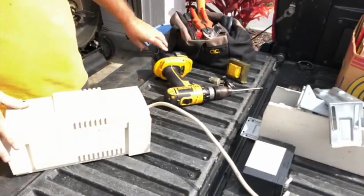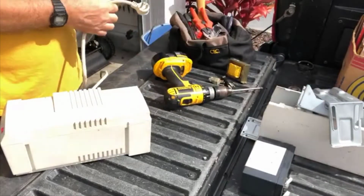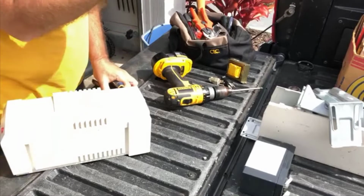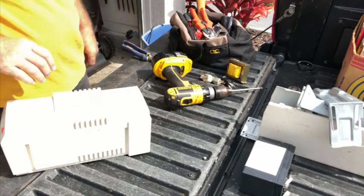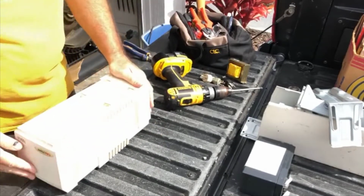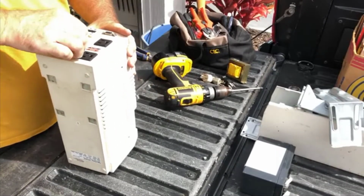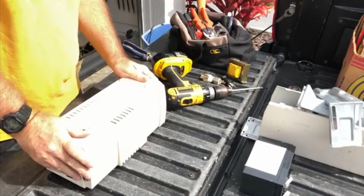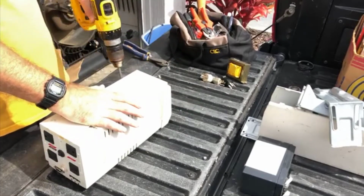All right, let's get after this one. Plug in, insulated copper wire, that's a fuse. I don't see, there they are. I knew there had to be some screws around here somewhere.